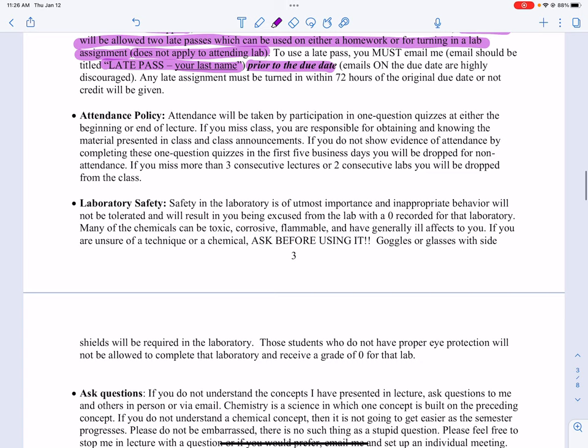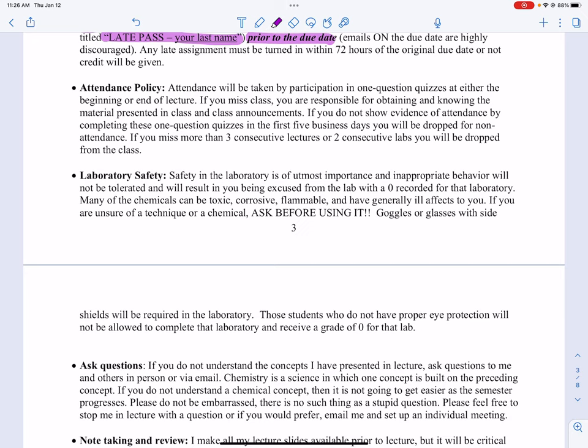Attendance policy. I don't think I need to read all this, but you will have these little one-question quizzes on Blackboard. At the end of every lecture, sometimes at the beginning, I'll have you pull your phone or a device out and hop on Blackboard, log in, go to the attendance folder and take the attendance quiz. It does shut off 15 minutes after lecture.